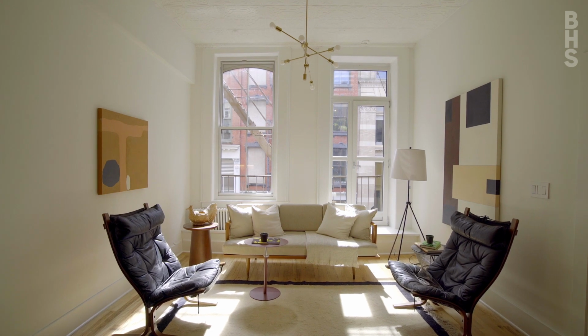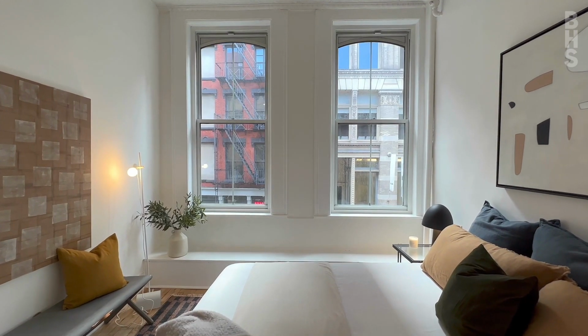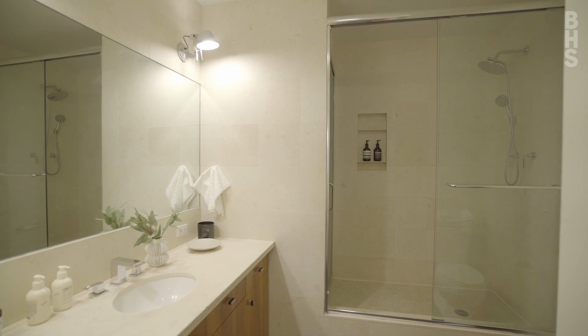Abundant sunshine streams in through the eastern-facing windows over a landmarked cobblestone block. We have 2 generously sized bedrooms on either side of the loft space and 2 bathrooms at the rear of the apartment.